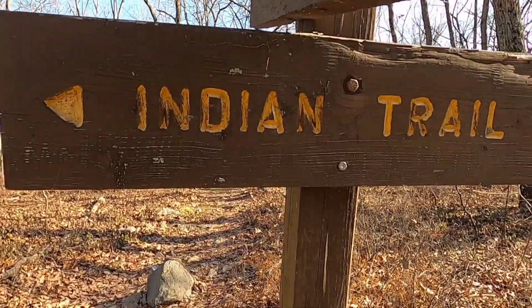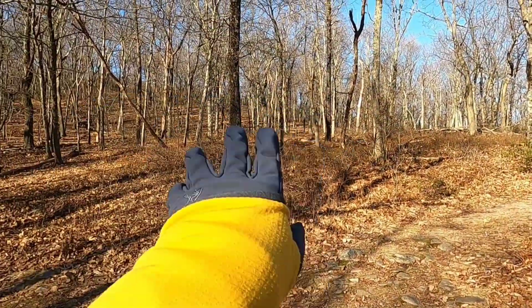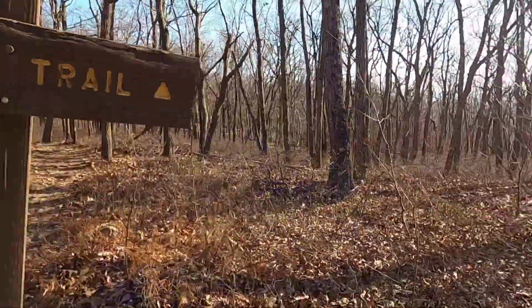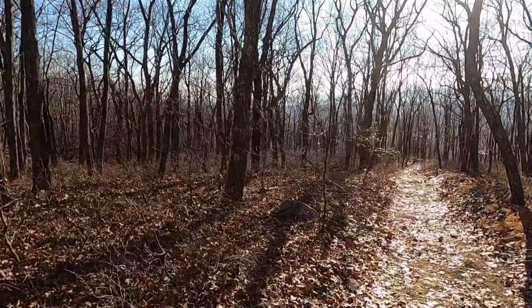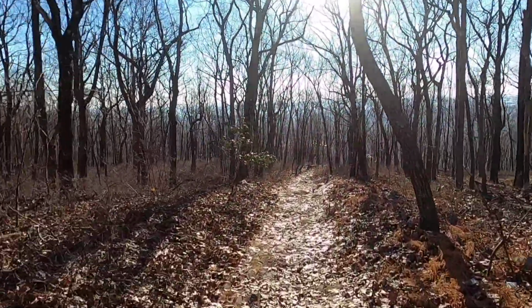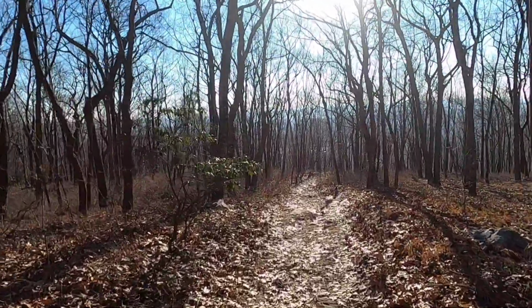All right, so we found our Indian Trail over here at the east side. All the parking and everything is over towards the west. But we're gonna walk east here, still along the south edge of the summit. But this should go out to an eastern lookout where we can see a couple states.